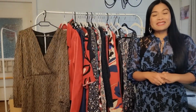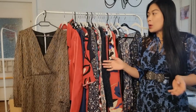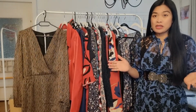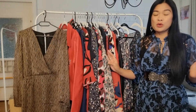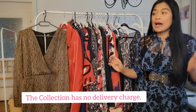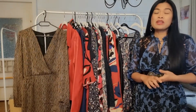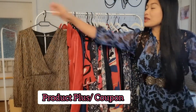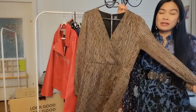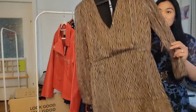Like I've said, just give me a comment or a message and I will tell you more details about it. The great thing about joining is that the outfits become yours once you achieve the sales. At the same time, every time you make a sale, you also receive coupons. We call it product plus. For example, this outfit, I bought it using my coupon, my product plus. So it's free, which is very, very nice.